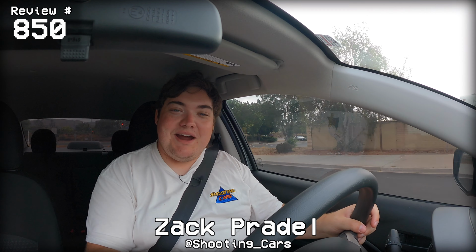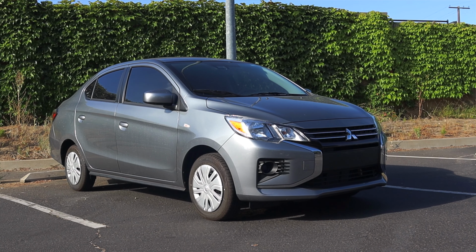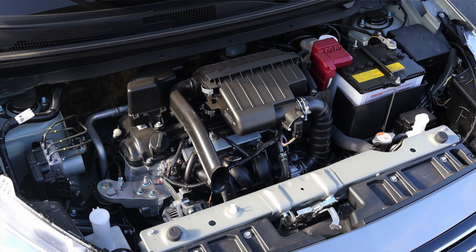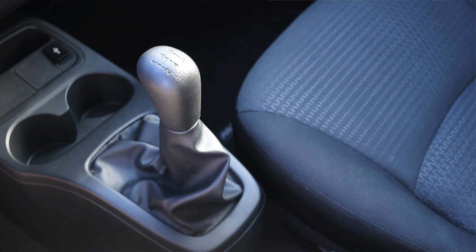Alright, what's up guys? My name is Zach, and today I am driving a 2022 Mitsubishi Mirage G4. Up front is a 1.2 liter inline 3, and down below is a 5-speed manual transmission.